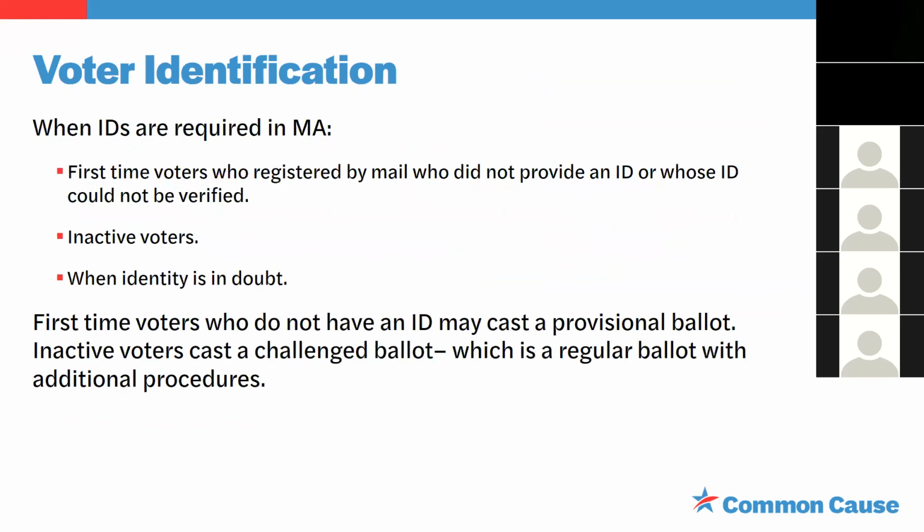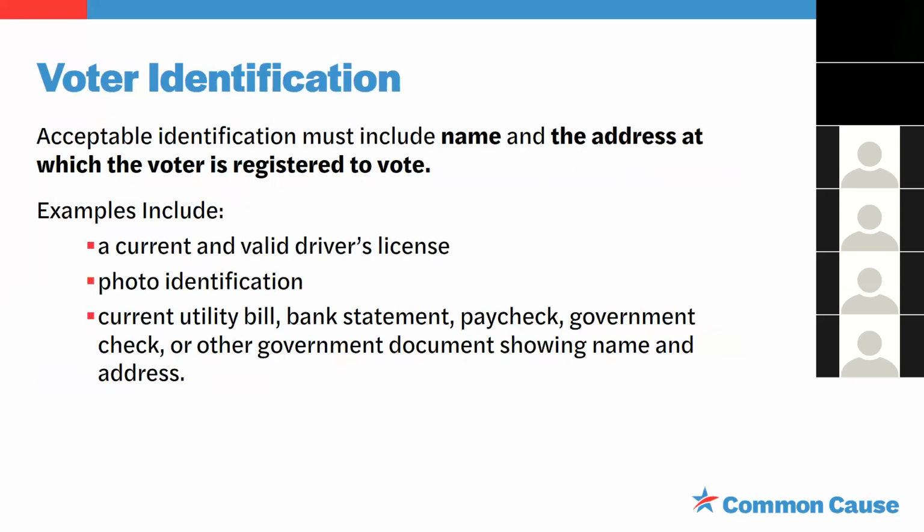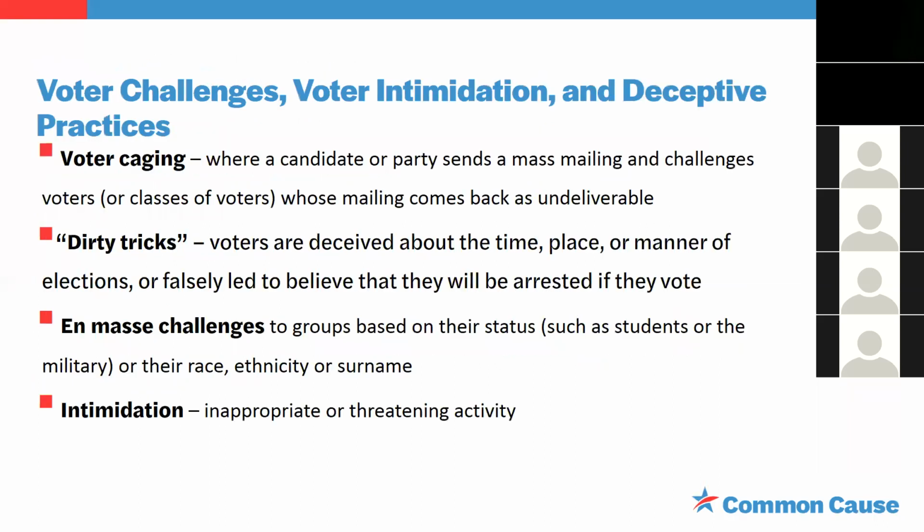Other kinds of voters sometimes have to show ID, and inactive voters have to show ID. And if a voter is asked by a poll worker because their identity is in doubt, like, I think you might be somebody else, they do have a right to ask for identification. Identification, though, isn't a photo ID. It's never required to be a photo ID. It can be a photo ID, but it can also be a utility bill, bank statement, paycheck, cell phone bill, government check, or any document showing your name and address. And it can also be on a phone. It does not have to be on paper.